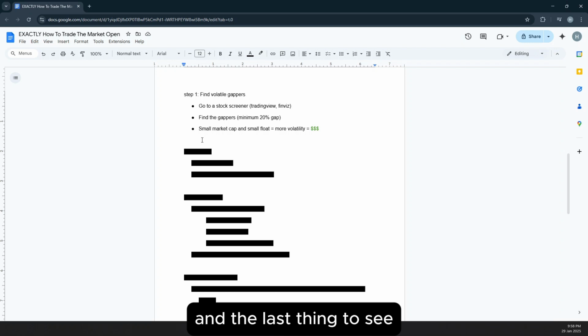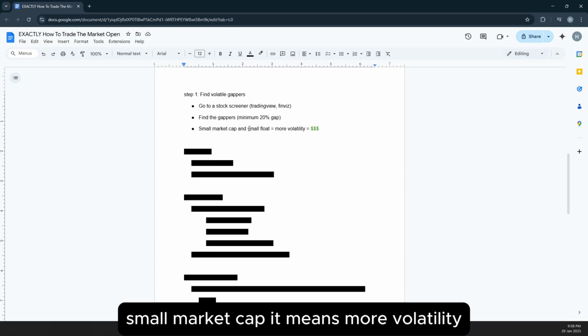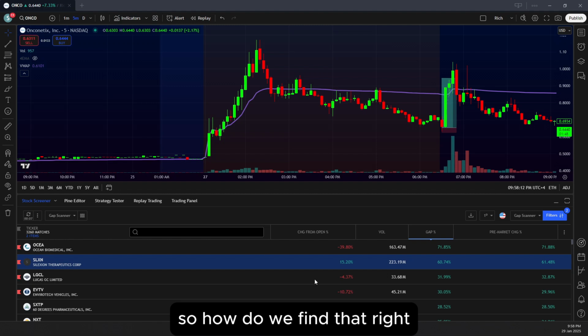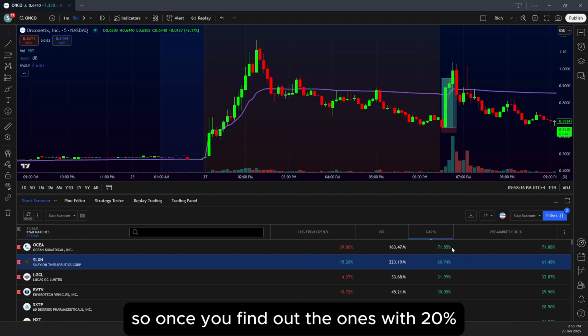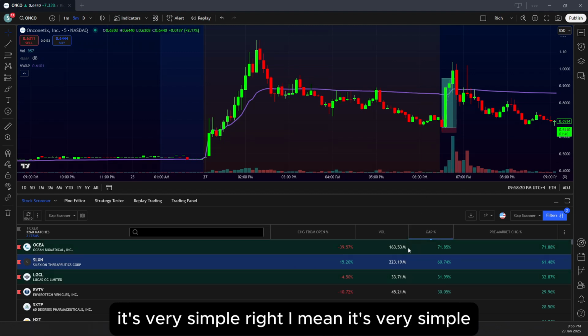And the last thing to look for is the ones with small market cap and small float. Because small float and small market cap mean more volatility. More volatility means more money. So how do we find that? Well, the first thing you really want to focus on is the gappers. Once you find all the ones with 20%, you then want to look at the market cap. It's very simple.